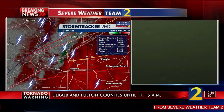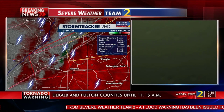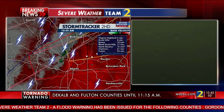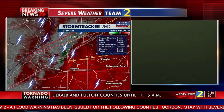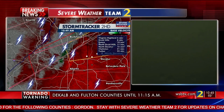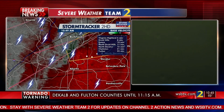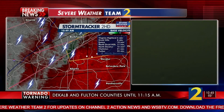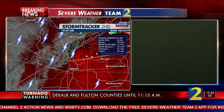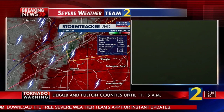Here is our live tower camera shot, and we can't see anything right now. So you can see just how heavy the rain is right now. In fact, this storm is going to pass very close to this tower camera shot here, basically right across Midtown Atlanta. Again, to our staff here at WSB TV, please get into a safe place right now. Get away. Okay, that's good. I'm glad to hear that. Stairwells and hallways. And at your home right now, you want to be in your safe place just like we're doing here at WSB TV.